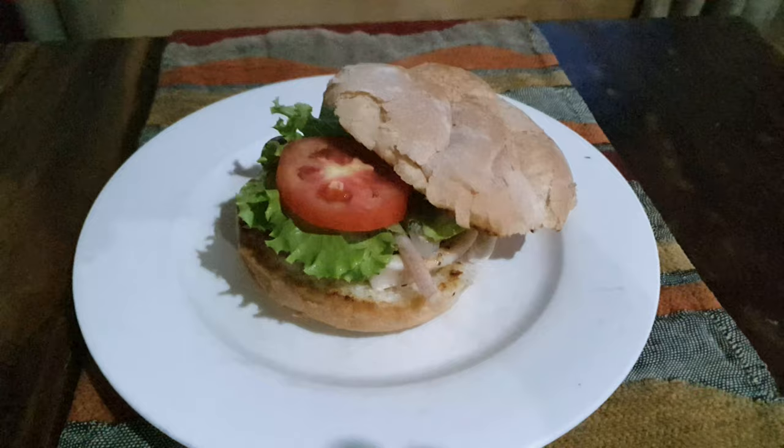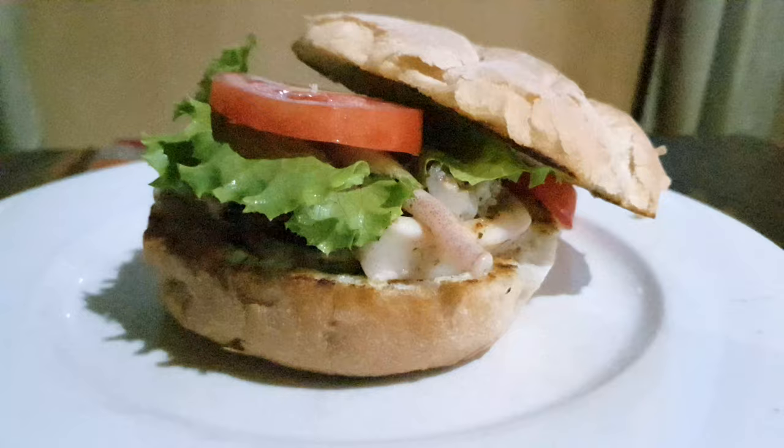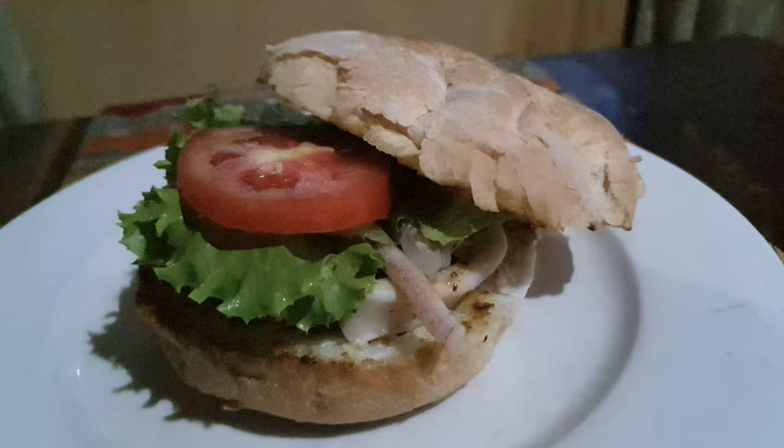The seafood we bought yesterday from the market, the calamari specifically, is the gift that keeps on giving. Aziza whipped up what is a calamari burger. Ooh, looks so good.